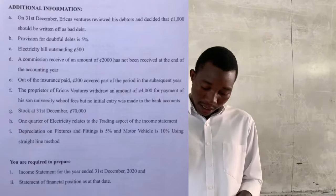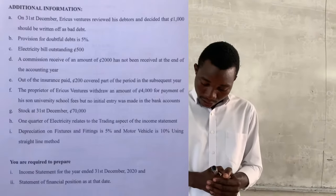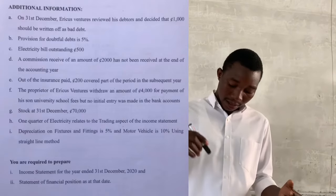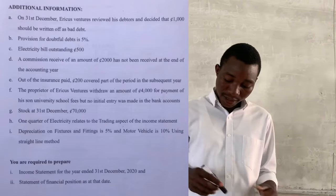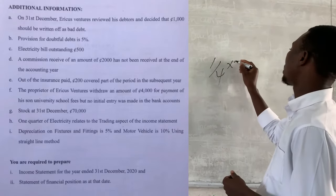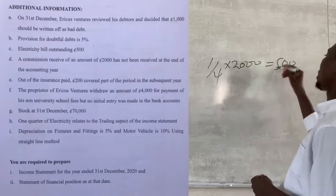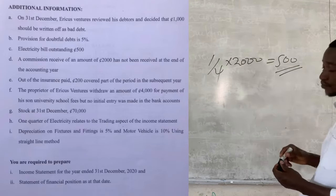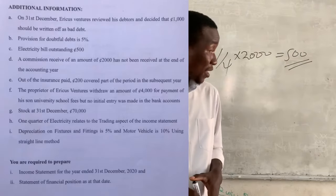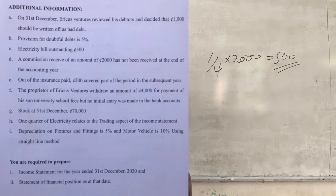So the electricity amount in the trial balance is 2,000 cedis. If 1/4 of the electricity relates to trading, then it means 1/4 of the 2,000 cedis, which gives us 500 cedis. So this 500 will be treated under the trading aspect of the income statement. We are going to add it to the cost of sales before we less it from net sales. Is that okay?